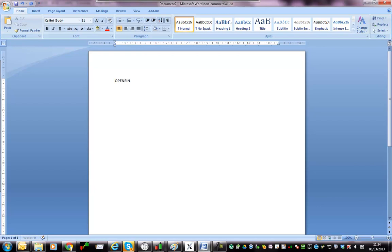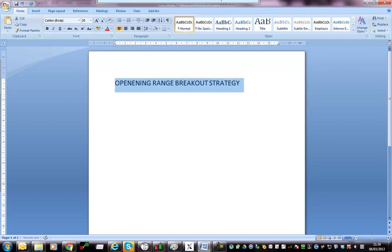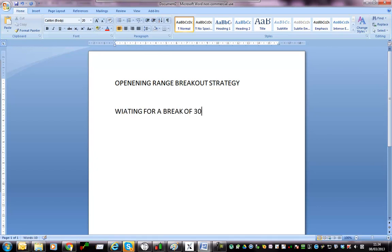Okay, so the opening range breakout strategy. A couple of things to notice here. First of all, we're waiting for a break of the 30-minute opening range before we take a long or a short.